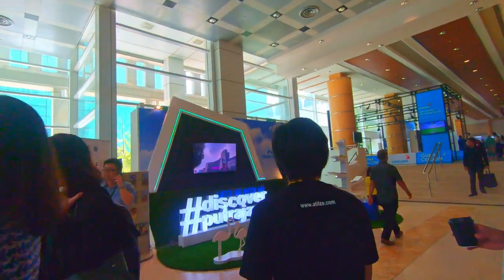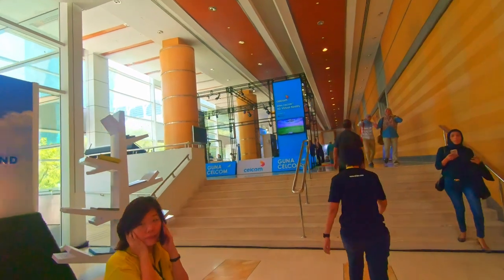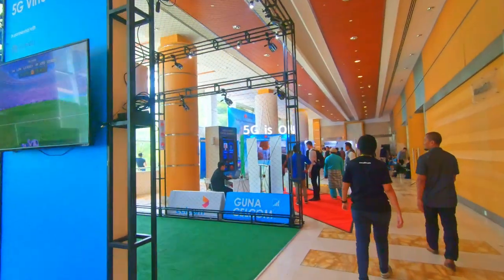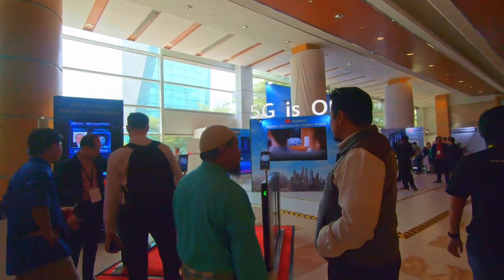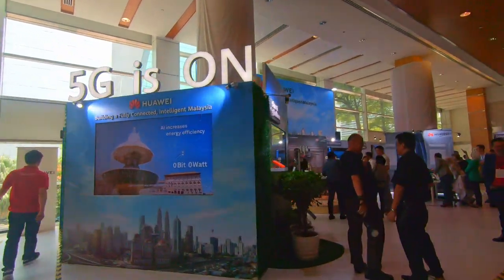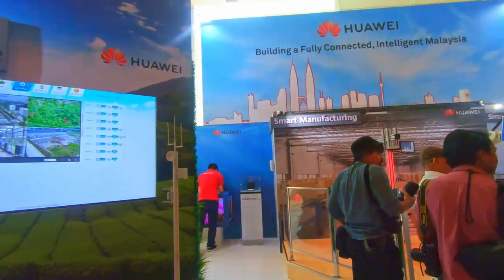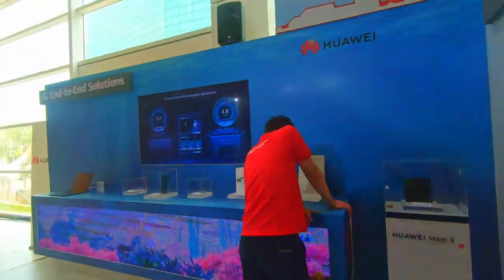Let's uncover what is going on over here as well first. Okay, we'll just have a look here first. Okay, here is again from Huawei. So Huawei's booth is here. As you can see now, they are showing what Huawei technologies are doing for smart agriculture, manufacturing, aquaculture. They even have all the 5G phones here as well.